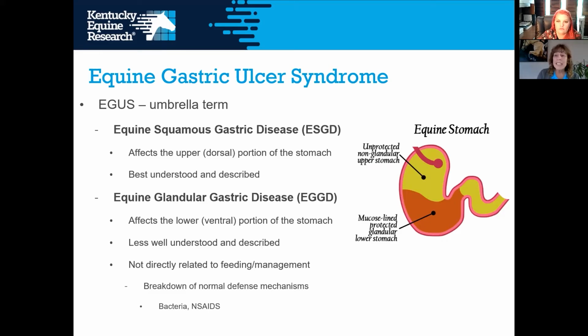To understand the horse's stomach, that lower portion is the glandular portion, and that's where the hydrochloric acid is produced that I mentioned is a typical part of digestion. The glands in the lower portion produce hydrochloric acid. They also produce basically a mucus that lines that portion of the stomach, and it protects that lining from the acids that are a part of digestion.